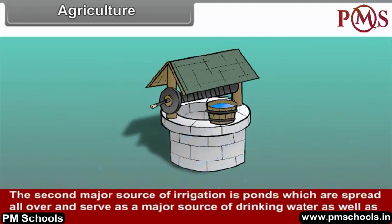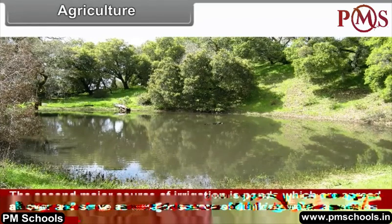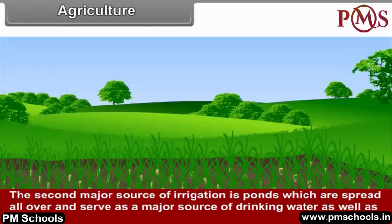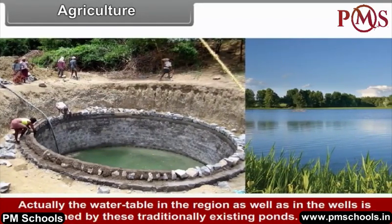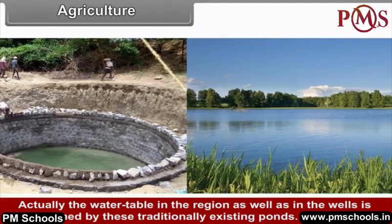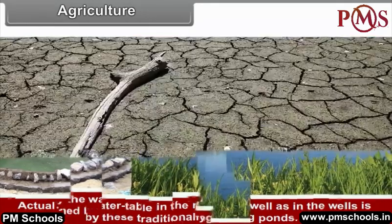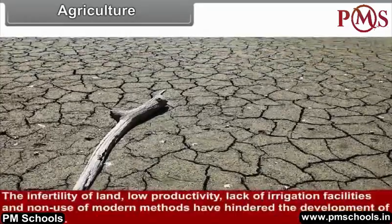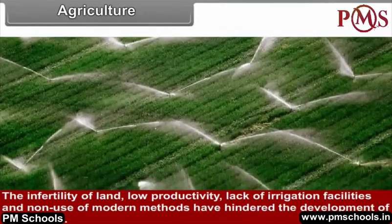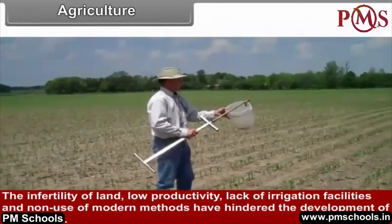The second major source of irrigation is ponds, which are spread all over and serve as a major source of drinking water as well as irrigation. Actually, the water table in the region as well as in the wells is maintained by these traditionally existing ponds. The infertility of land, low productivity, lack of irrigation facilities, and non-use of modern methods have hindered the development of agriculture.